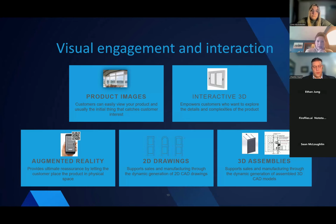So there's product images, so static product images, perhaps through thumbnails. There's interactive 3D, so you can take images and interact with them, explode them, spin them around, change colors, swap out parts. So we'll take a look at some of that.